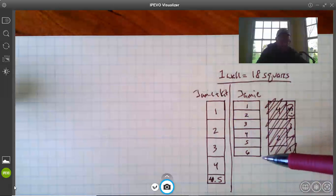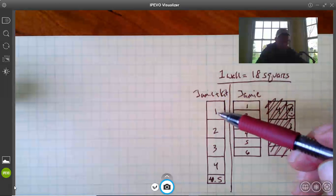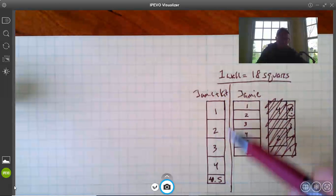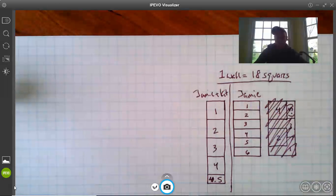Notice this is 6 by 3 is 18. This is 9 by 2 is 18. So they're different shapes, but it's the same number of squares. And Jamie and Kit together can do it in 1, 2, 3, 4 and a half. All right, so I've taken the 18 squares and divided into 4.5 pieces of the same size with this little extra half piece here. And I've also divided into 6 equal size pieces.